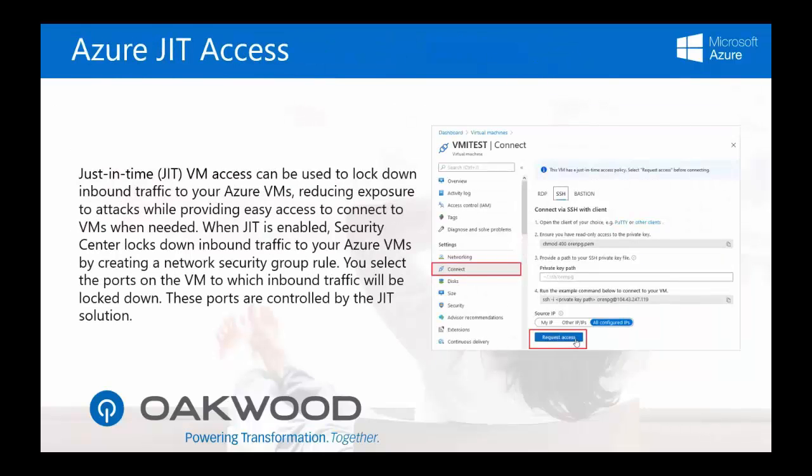Azure JIT, or just-in-time access, is also very important. It's something to be talked about in the environment. It's a little bit different from your RBAC style access. So just-in-time access allows you to lock down the inbound traffic of VMs through network security groups, or NSGs, to allow specific users to only have access during certain times.